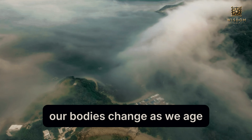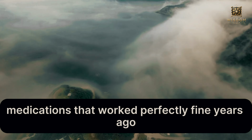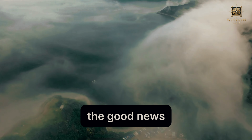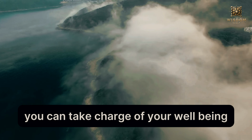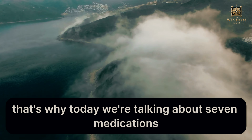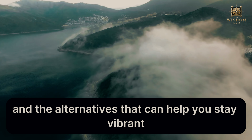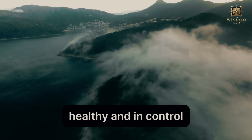Our bodies change as we age, and sometimes, medications that worked perfectly fine years ago can become risky partners in our health journey. The good news? With a little knowledge, you can take charge of your well-being and make safer choices. That's why today, we're talking about 7 medications seniors over 65 should avoid, and the alternatives that can help you stay vibrant, healthy, and in control.